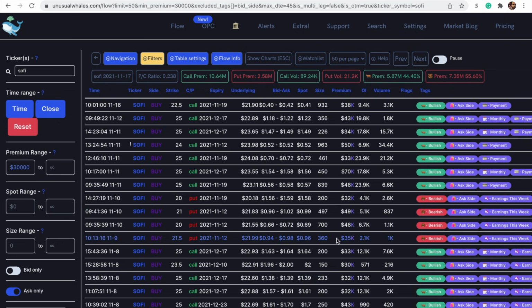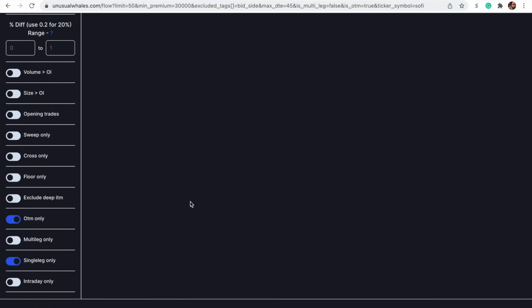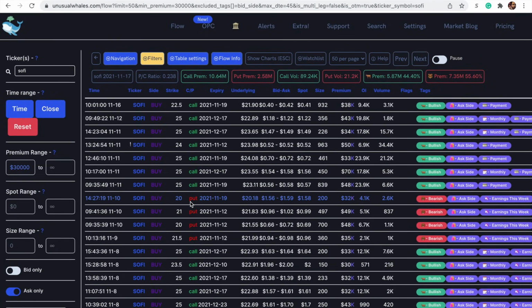There was this brief bearish period here, all on the 9th and the 10th of November, I guess trying to get in front of earnings there. But again, this is just fitting the criteria of 30K premium, slapping the ask, out of the money, and single leg only. So if it doesn't fit that criteria, it doesn't make it on here. So it doesn't necessarily mean that there weren't any whale movements today. That said, bear premium, 55.6%. So there could be something to that.